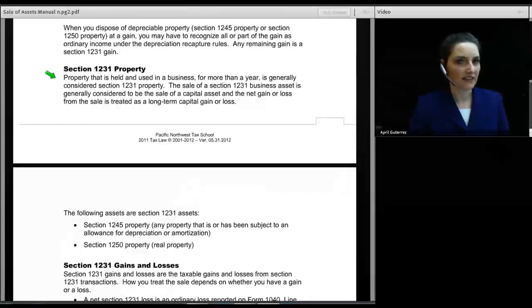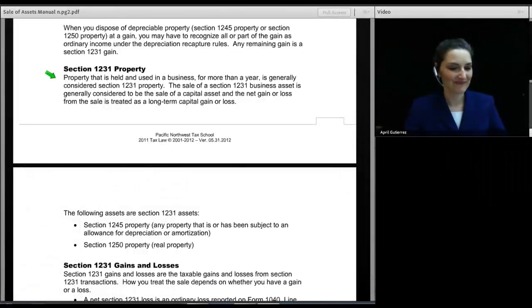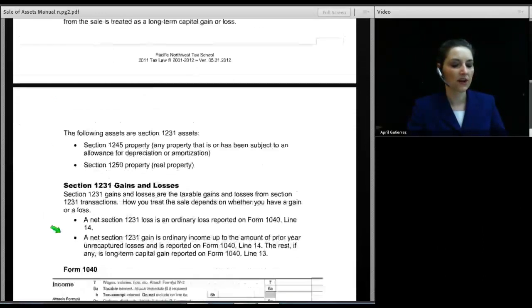Well, what does all of that mean? Well, we're going to show you. So what is Section 1231 property? Property that is held and used in a business for more than a year is generally considered to be Section 1231 property. And the sale of a Section 1231 business asset is generally considered to be the sale of a capital asset, and the net gain or loss from the sale is treated as a long-term capital gain or loss.